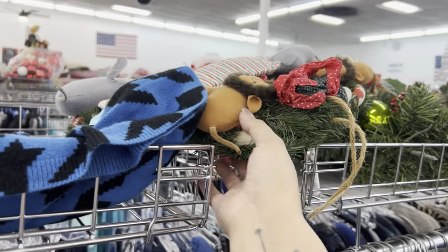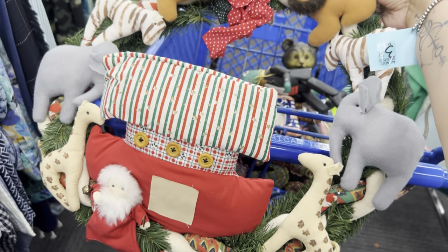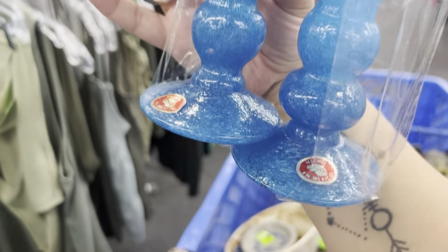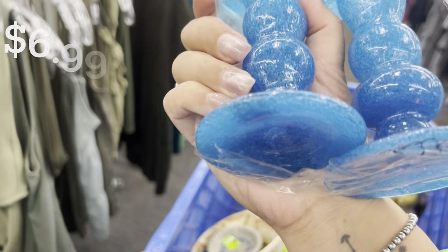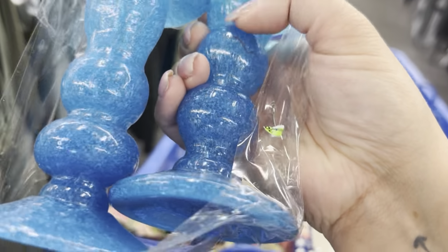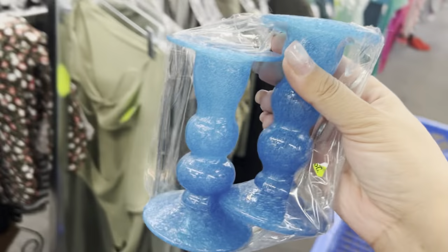Okay. Let's look at this. This is so cool. Look at that wreath. I'm just not picking up wreaths right now, though. And this Mexican glass candle holders are neat. I really, really like the... Oh, it's broken there. Uh-oh. I really like the colors. Another refreshing blue color.